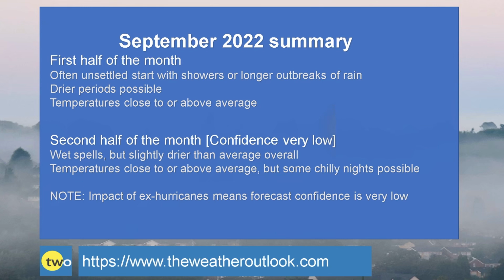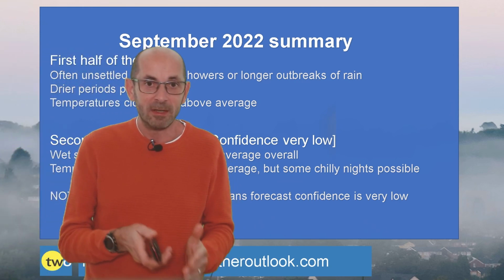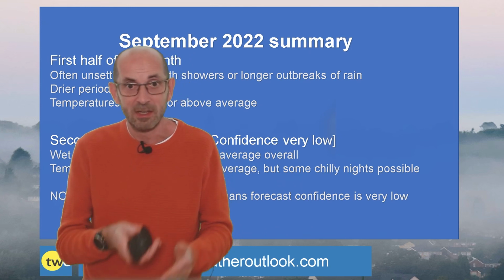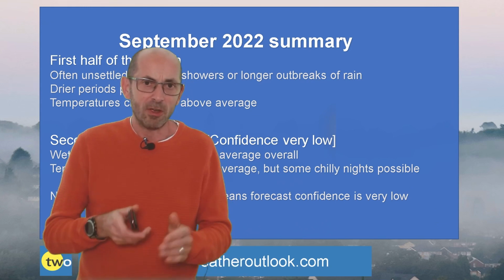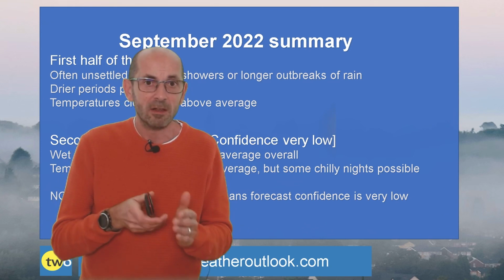If high pressure has more influence again, there is a chance at least of some of the nights turning quite chilly, perhaps foggy as well. So there we have it. Quite a mixed month, probably much closer to the norm than August and July were when we had the high pressure dominating and periods of extreme heat. Significant rain for all parts of the UK in September, perhaps high pressure becoming more influential again, especially in the south later on.